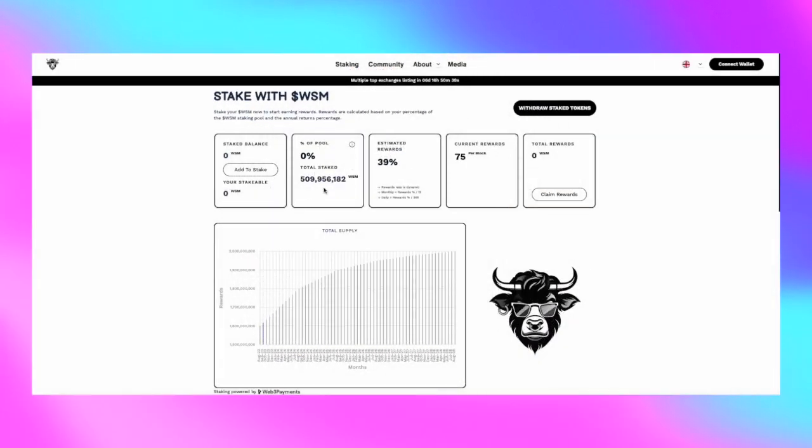Let's say you're holding 10% of the pool, 10% of the total staked. That would be 50 million tokens of Wall Street Memes, which is a lot. That means on every block you're going to potentially get like 7.5 tokens, 10% of this, because you're holding 10% of the pool. If you're holding 50% of the whole staked pool, then you can get half of this. And that is per block. Every time transactions are sent and received, and blocks are written on the ledger, once a block is full and complete, there's going to be rewards of 75 tokens. Those 75 tokens are divided like a pie or pizza into so many slices. Depending on how big your slice is, that's how much you're going to get.